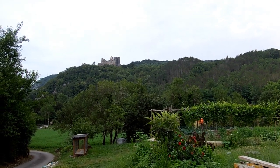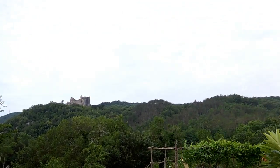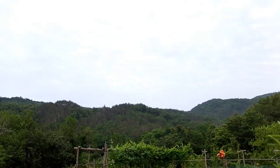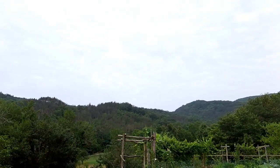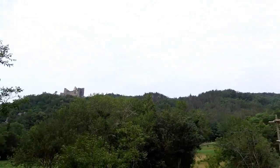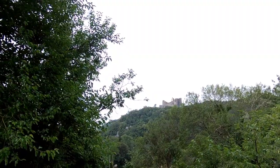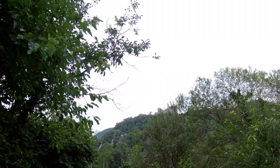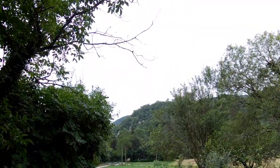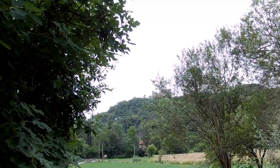Thursday, 2023, July, about 12th. We are in Croatia at a place where my mother lived, and we are going to visit Castello, the castle ruins.